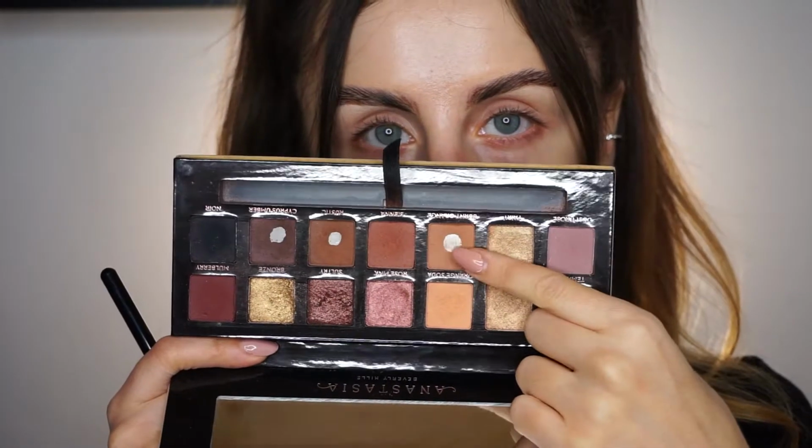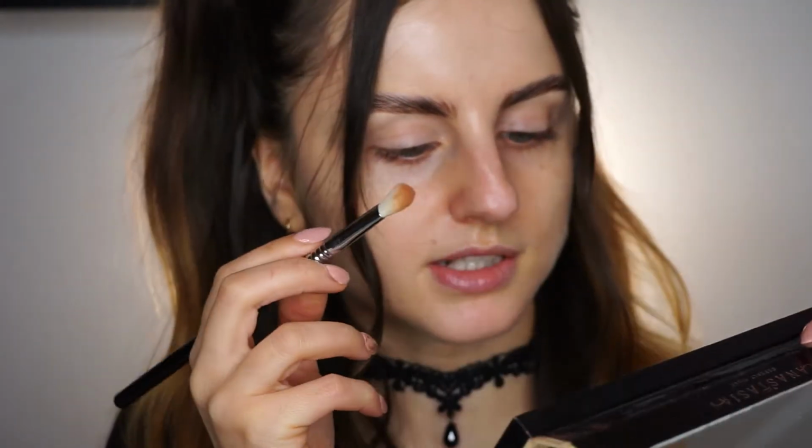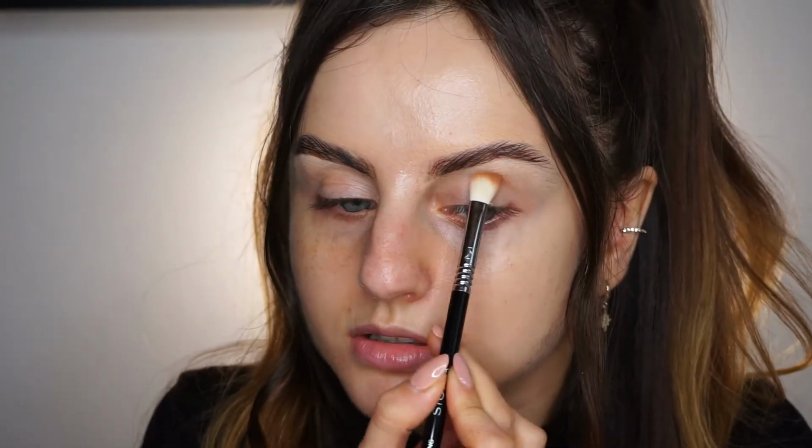Okay, let's start simple with our transition shade. I'm going to use Burnt Orange, this one right here. I'm going to pick it up on a Sigma E25 brush. This is my most used shade in this palette. It's just a nice transition. Not if you have very fair skin though. To me it's like almost at the limit. You can see it's almost too dark, but it still works as a transition shade.